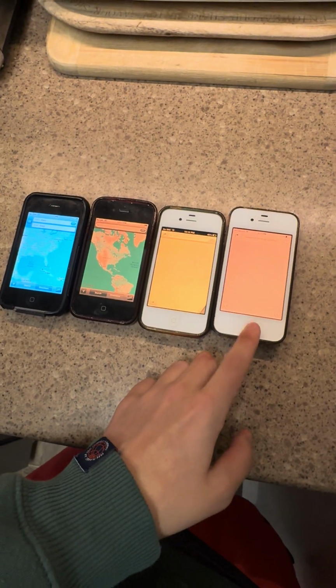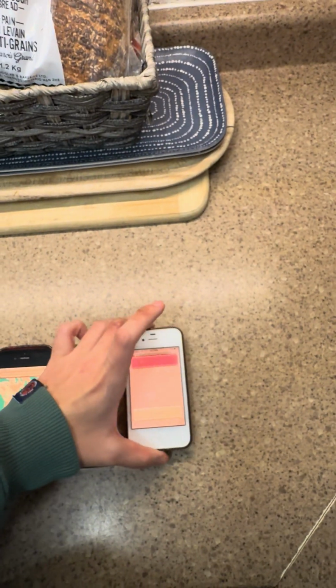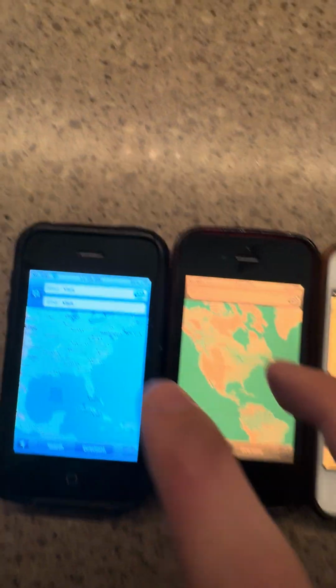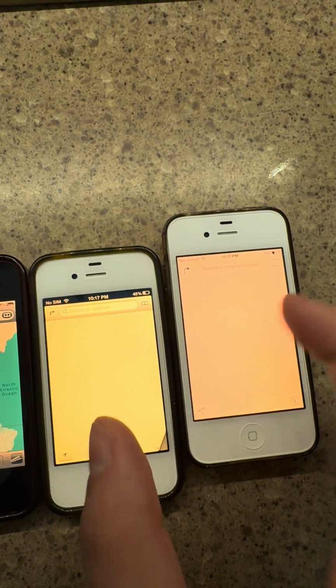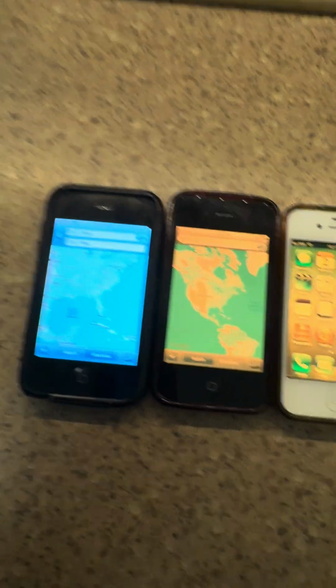This is iOS 7.0.4. You'll be able to tell because of the power off menu that this isn't 7.1.2, it is 7.0.4. Basically, you can't use Apple Maps on these old iPhones, but as you can see, you can use Google Maps. So I'm sure this is a planned obsolescence strategy that Apple has been taking since iOS 6, because these ones work fine.